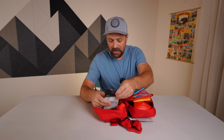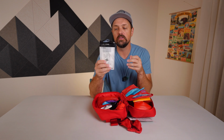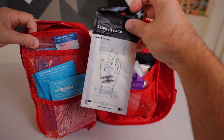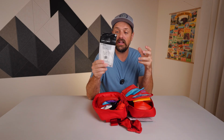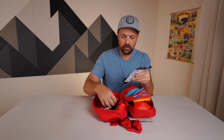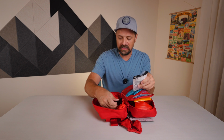Right behind that, we've got some, oh, these are really cool, some Z-zips. This is for a larger wound. These Z-zips are something that could basically help you close a wound that is going to need stitches, but you don't have stitches with you. So you've got a package of 2 Z-zips there.